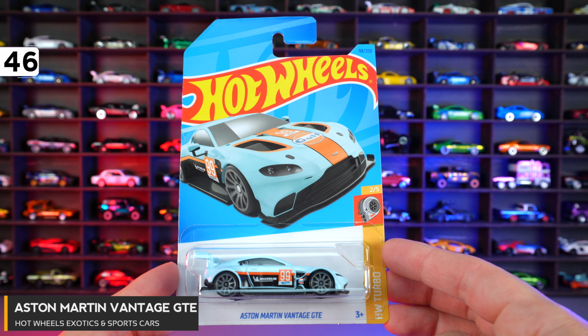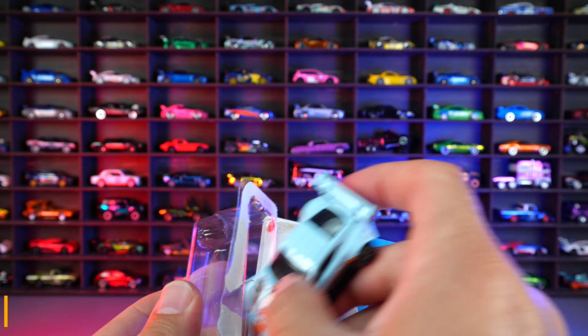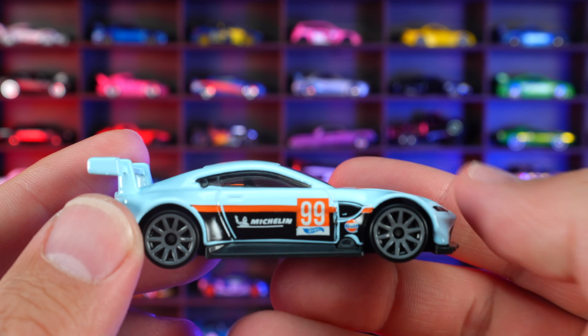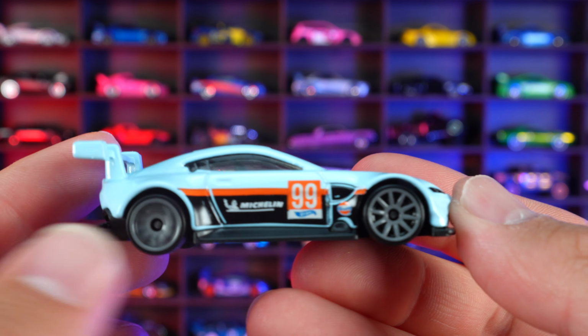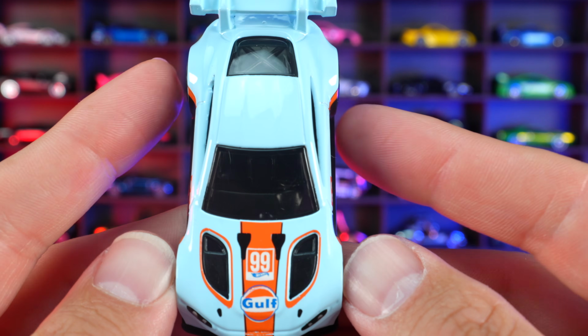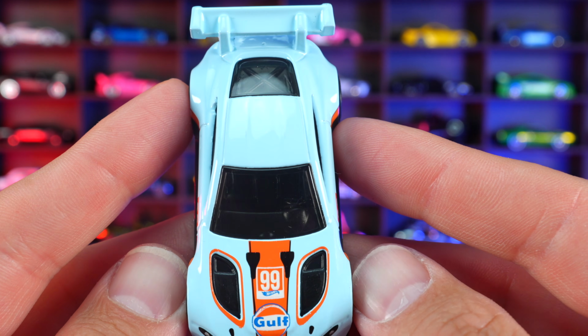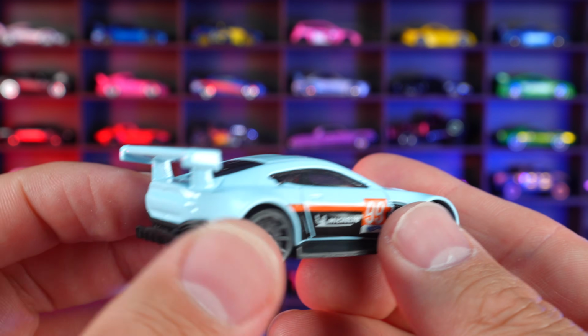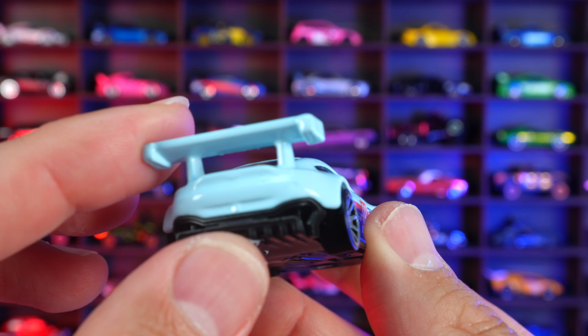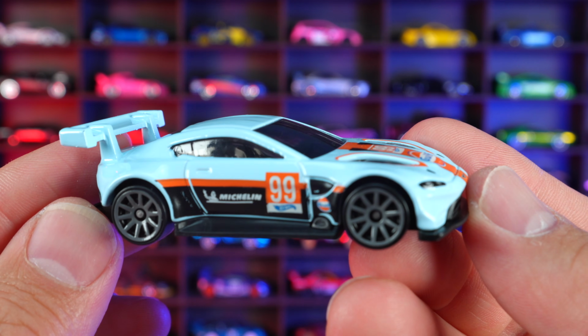Aston Martin Vantage GTE from HW Turbo. And this one is our Golf livery on here. We've got that light blue, the gray wheels, and then look at the orange and the Golf logo on the front end. Just look at the detail on that front end. One of the nicest looking front ends right there on an Aston Martin. And then we do have that big rear wing spoiler, the diffuser on the back. It's just an excellent looking Aston Martin.